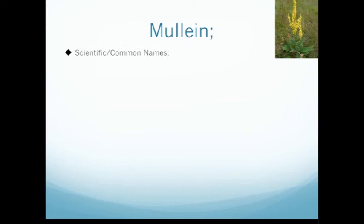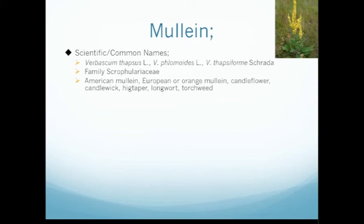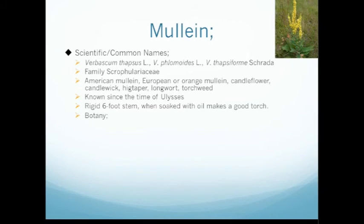Mullein, also known as Verbascum thapsus, V. phlomoides, and V. thapsiforme. The family Scrophulariaceae, also known as American mullein, European or orange mullein, candleflower, candlewick, high taper, longwort, or torchweed. It's been known since the time of Ulysses. It has a rigid 6-foot stem. When soaked with oil, it makes for a good torch.